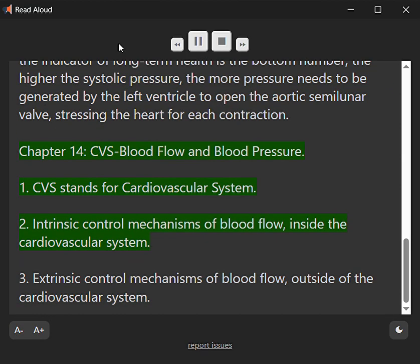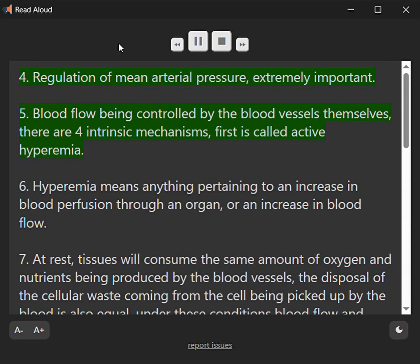Chapter 14, CVS blood flow and blood pressure. 1. CVS stands for cardiovascular system. 2. Intrinsic control mechanisms of blood flow, inside the cardiovascular system. 3. Extrinsic control mechanisms of blood flow, outside of the cardiovascular system. 4. Regulation of mean arterial pressure, extremely important. 5. Blood flow being controlled by the blood vessels themselves. There are 4 intrinsic mechanisms.